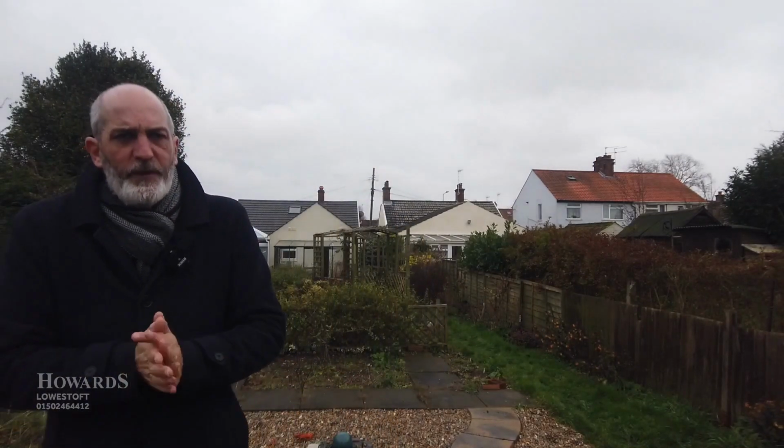Not only have you got all that fantastic accommodation inside, but you've got this amazing huge rear garden. The bungalow is all the way down there, as you can see, and behind me there's also some further garden. So as always, if you like what you see, if you like a little project, give us a call.